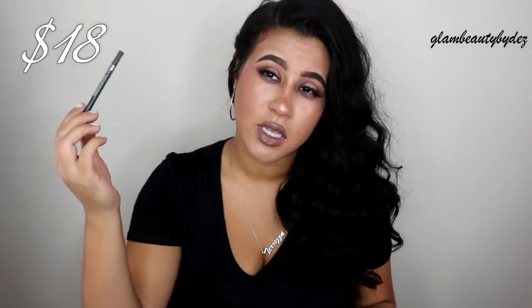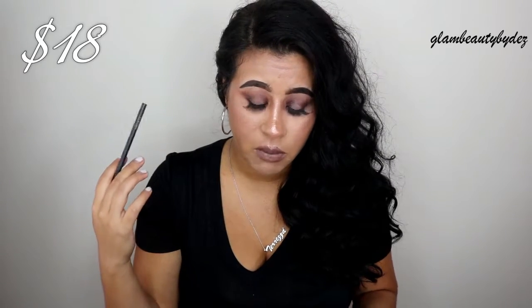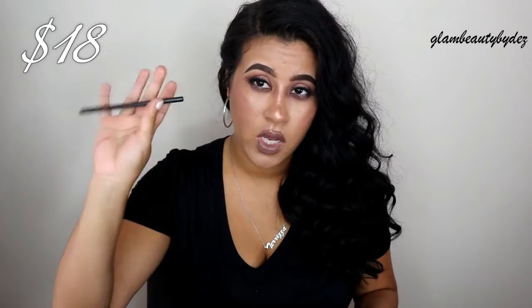I think that this is actually better than Anastasia Brow Wiz, because I bought the Brow Wiz and I also on a daily basis use a NYX Micro Brow pencil, and I do think that this is better than NYX Micro Brow pencil, but this was $18. The NYX is like $11, and the Anastasia is like $20, $22. So I think this beats the Anastasia in formula, application, and price.